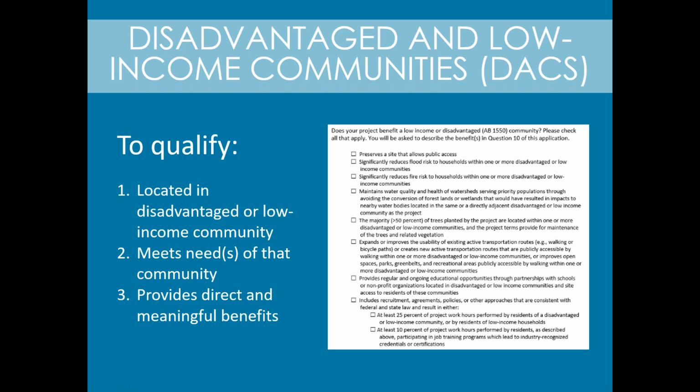If you're applying for a Climate Ready grant, that project is very likely already meeting a common need, but it would also be beneficial to show that there's been some community engagement or community support for the potential project. It must also provide direct and meaningful benefits to that community, and this checklist is an example. This is what we have in our application, and it includes most of what the Air Resources Board considers to be direct and meaningful benefits. We can walk you through those if there are specific questions too.